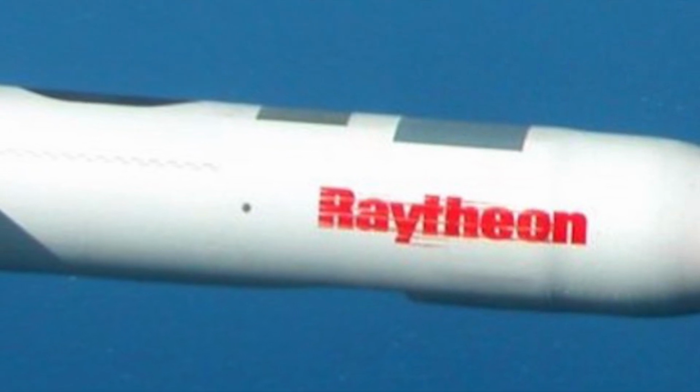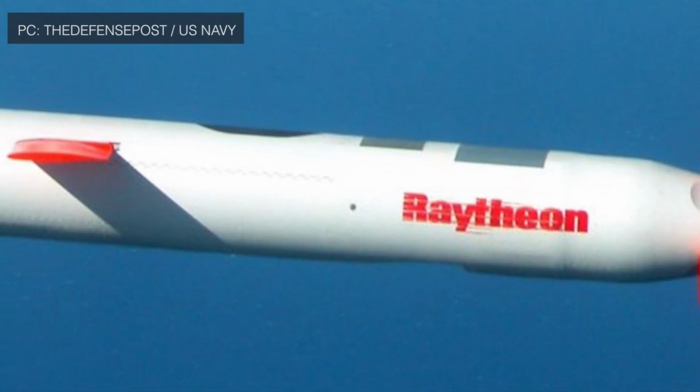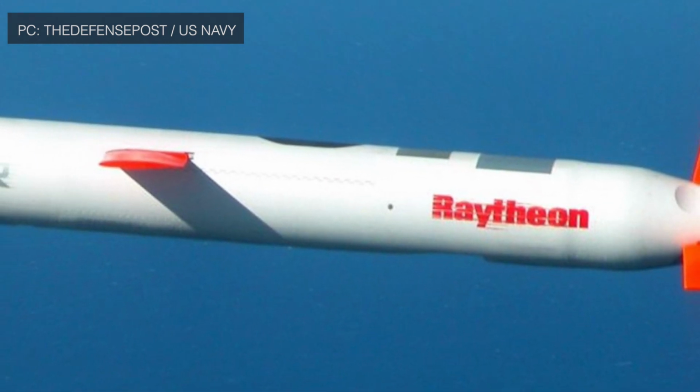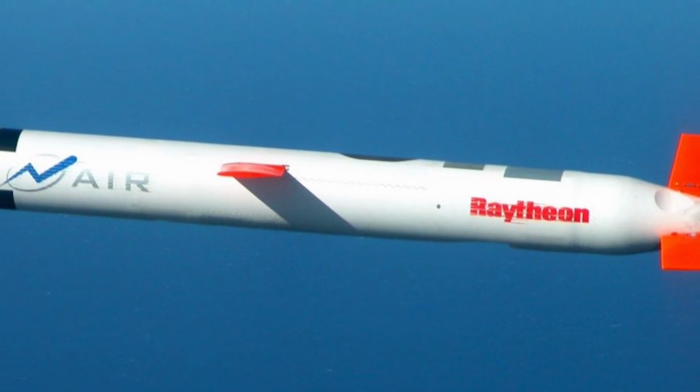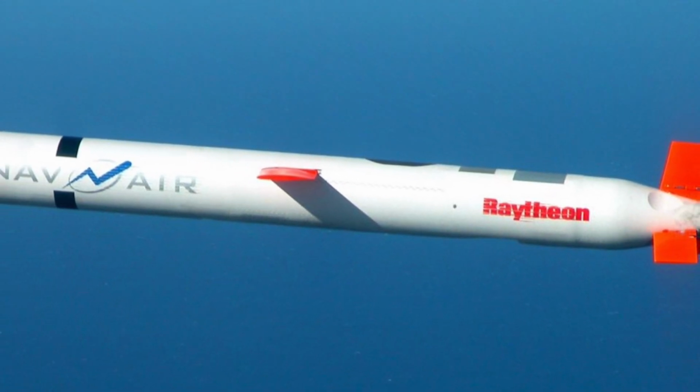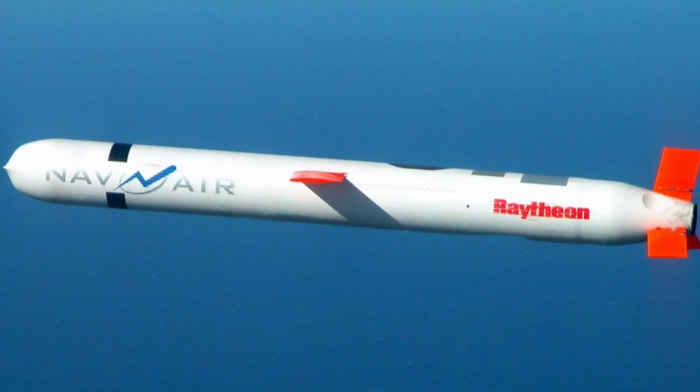Tomahawk land attack missile is a long-range, all-weather subsonic cruise missile. It has a maximum range of 2,500 kilometers. U.S. Navy has given a contract to Lockheed Martin, the manufacturer of Tomahawk, to develop a maritime strike Tomahawk, which will play the role of the long-range anti-ship missile.